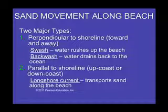The swash is what we call wave run-up. So in light wave activity, swash dominates and sand is moved up the beach face. And then when you have heavy waves, the backwash dominates and drains the sand back into the ocean. And then of course you have the longshore currents, which transport sand up coast and down coast.